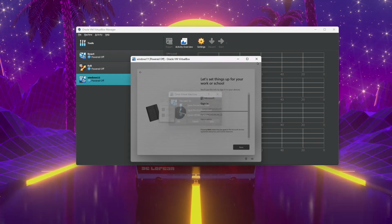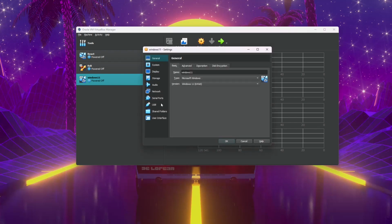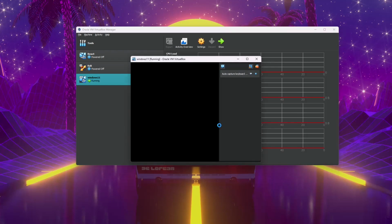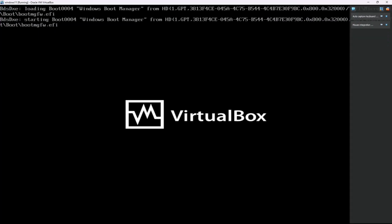I'm gonna power it off. You can tell I don't do these things rehearsed. Basically what I'm going to do is disconnect this system from the internet, and then do that step again. So we'll probably have to open up the command prompt and put in the bypass NRO. We'll see.